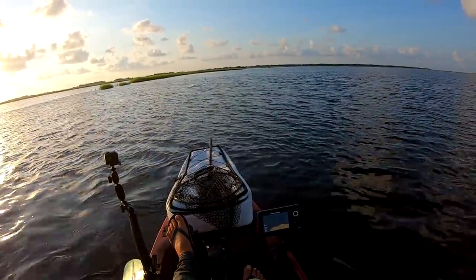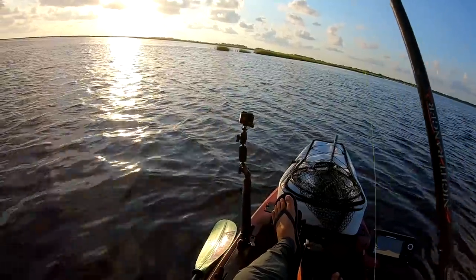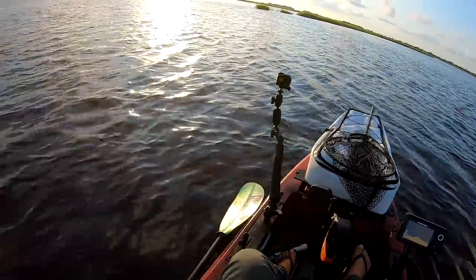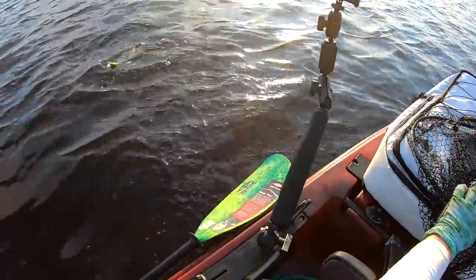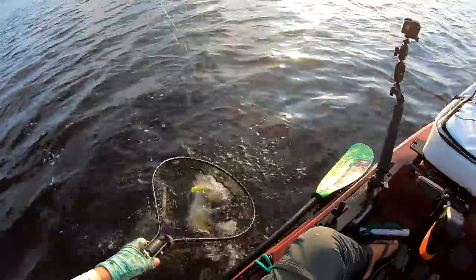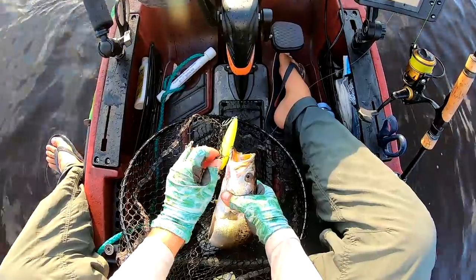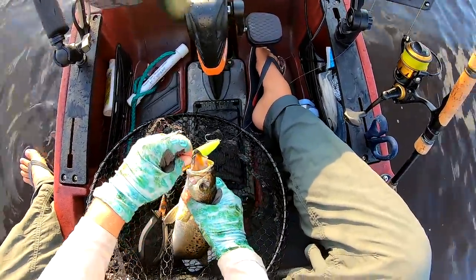Oh, there we go, something finally. Not the hot topwater bite we wanted. Hopefully that's a trout. We'll keep one for dinner. Fresh trout's not too bad. It is a squatty one. Yeah, it'll work. That'll work quite well. This one wasn't going anywhere. All right, we'll have one trout for dinner.